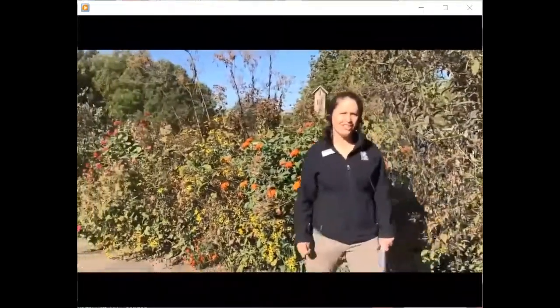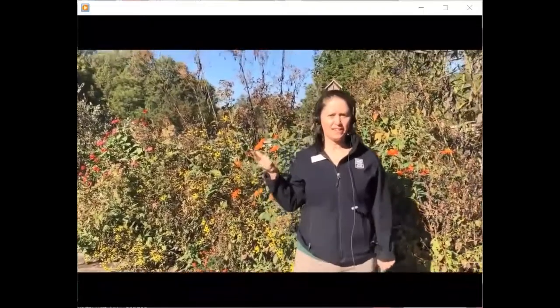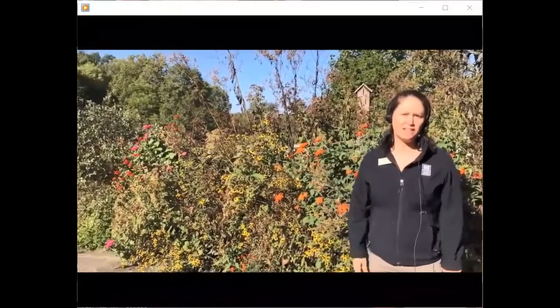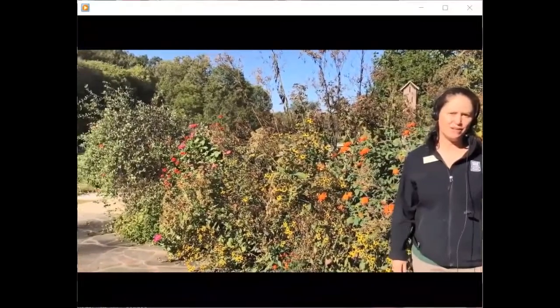At the Nature Center, our mission is three things: to provide high quality environmental education, to provide the public with responsible outdoor recreation activities, and to steward the natural resources of the Warner Parks. So one of the ways we do that is with demonstration native landscaping, sort of modeling best practices for what residents can do at home.